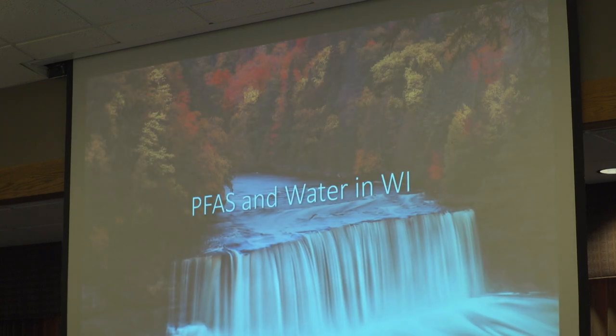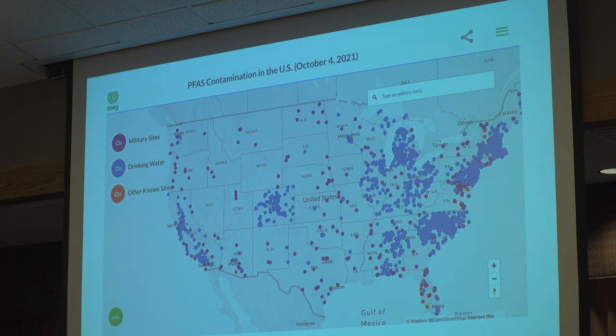So what about PFAS and water in Wisconsin? So this is from the Environmental Working Group. This is a couple of years old. The purple are military sites, because you know that living near a military base or an airport puts you at slightly higher risk because of the use of the firefighting foam. And the dark blue are the sites where drinking water is contaminated. So if you look at Michigan and you look at New Jersey or North Carolina, you're like, wow, they're terrible. Nope, it's just that they looked. Maybe we haven't looked, right?